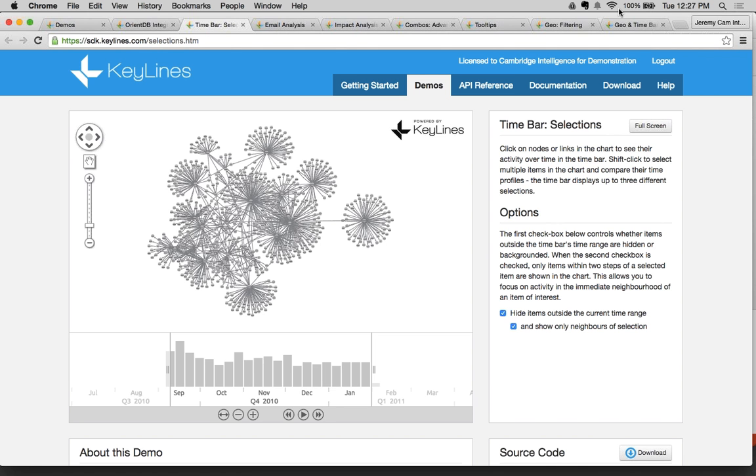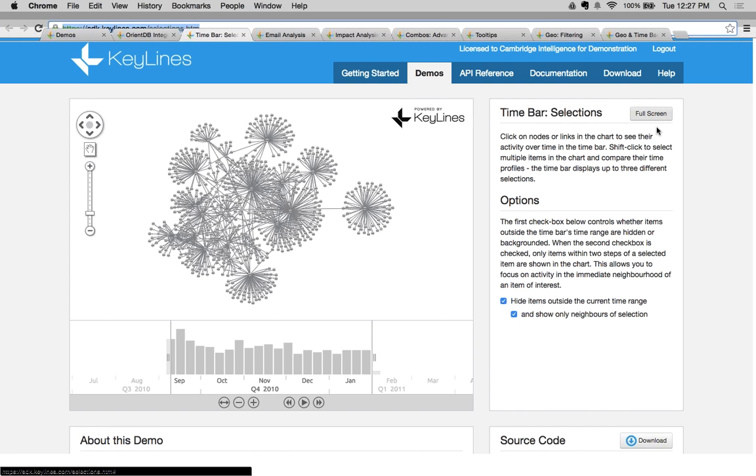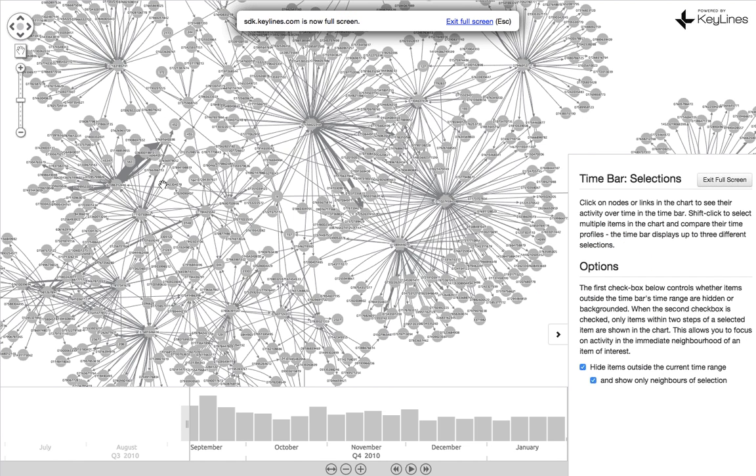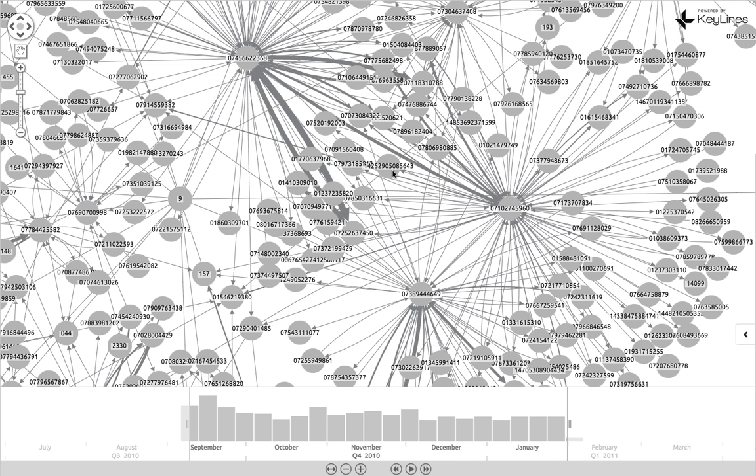Next, I'd like to talk about visualizations for some of the cybersecurity use cases that Luca was mentioning. Just going to zoom in so we can explore the data in a little bit more detail and understand. You'll notice that these are all phone numbers. This is a data set that contains phone calls made between individuals over a period of time.